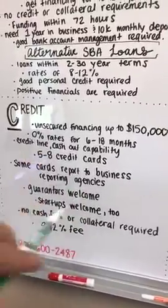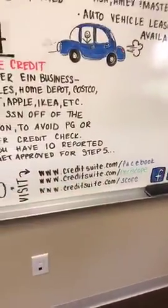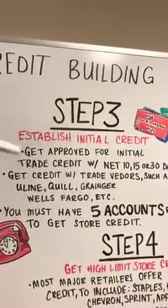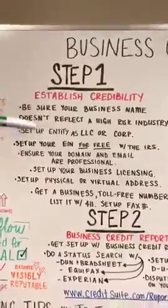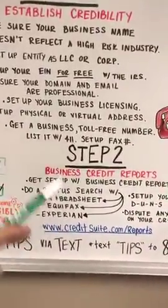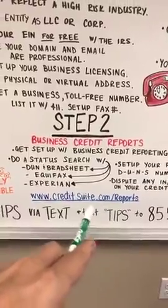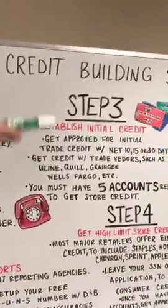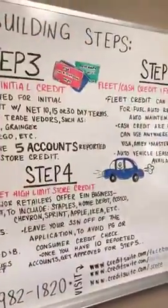While you're waiting for these cards to come, what you want to do is start building your business credit. Again, you can get the guide at creditsuite.com/Facebook. So these cards are in the mail to you. You know that will complete step 3. So then you'll want to build that business credibility, get set up, do your free check with the reporting agencies at creditsuite.com/reports to see if you have a report and get the DUNS. Then those cards show up, you use them, you've now accomplished step 3. Then you can move to steps 4 and step 5.